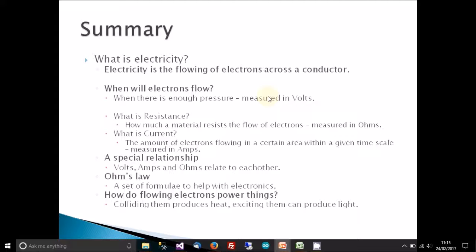So to summarise, what is electricity? Electricity is the flowing of electrons across a conductor. How do we get electrons to flow? To get electrons to flow, you need to apply enough pressure, and pressure is measured in volts. So if there's a potential difference, or a voltage, electrons could potentially flow.